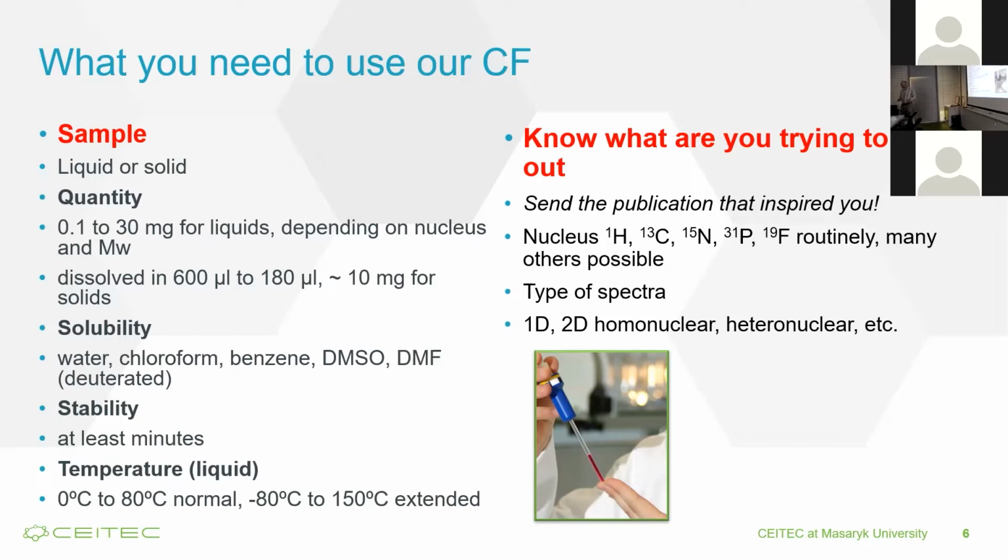It does not mean that the measurement itself takes 10 minutes, but there is a preparation period: shimming, tuning, calibrations, and so on. And I already mentioned the temperature. It also depends on which probe you are working with.